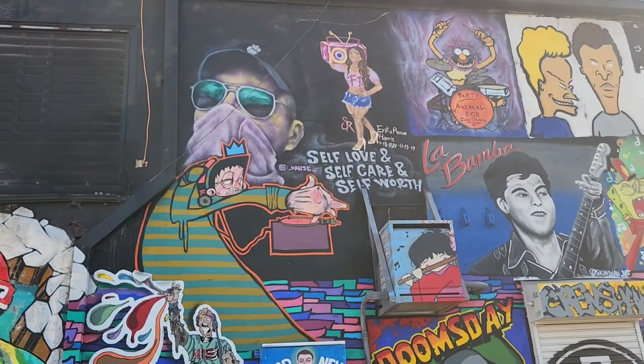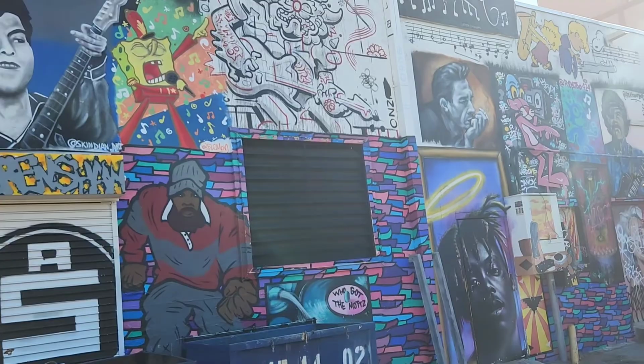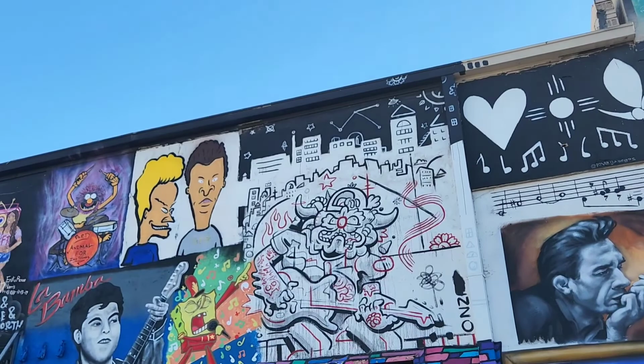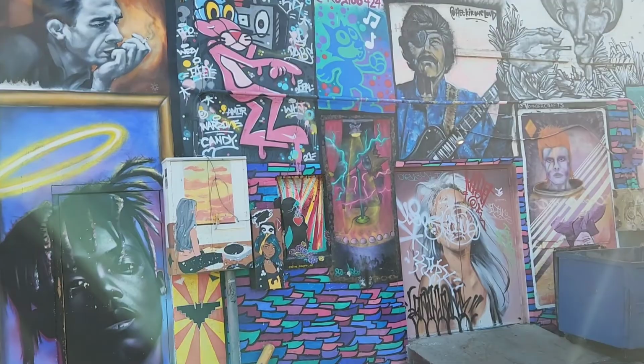I hope it translates on camera here because of the sun angle. But I just love this. Look at that. Johnny Cash. Beavis and Butthead. Just incredible.